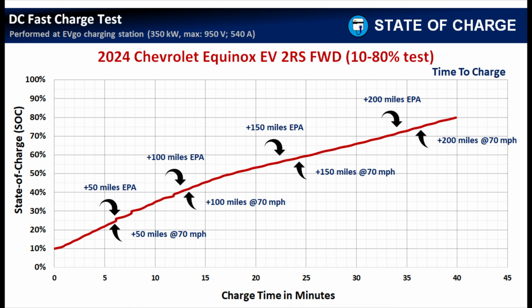You can see there's two sets of points. The points on top of the line are according to the EPA range rating. The points on the bottom of the line are according to my 70-mile-an-hour highway range test. Now this is the regular time to charge chart, just with the miles added to it. All right, now let's take a look at the totals.